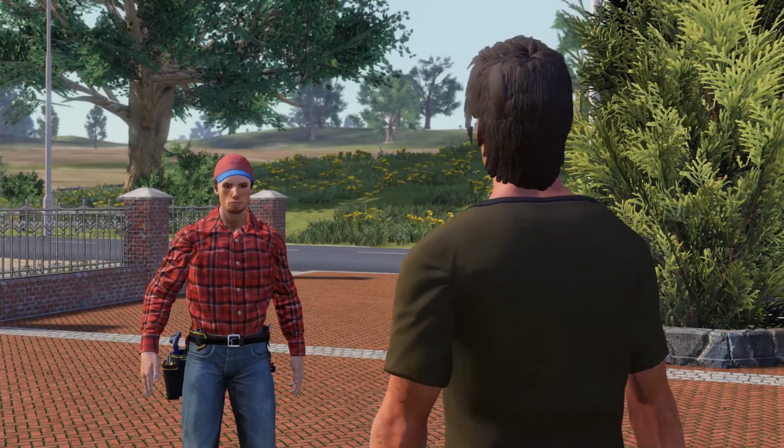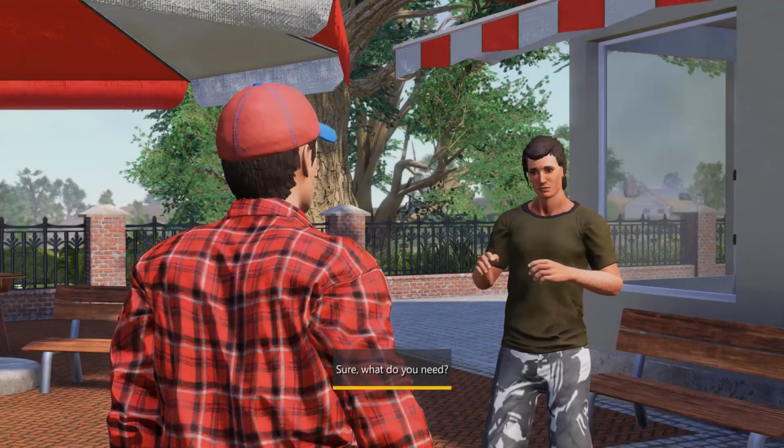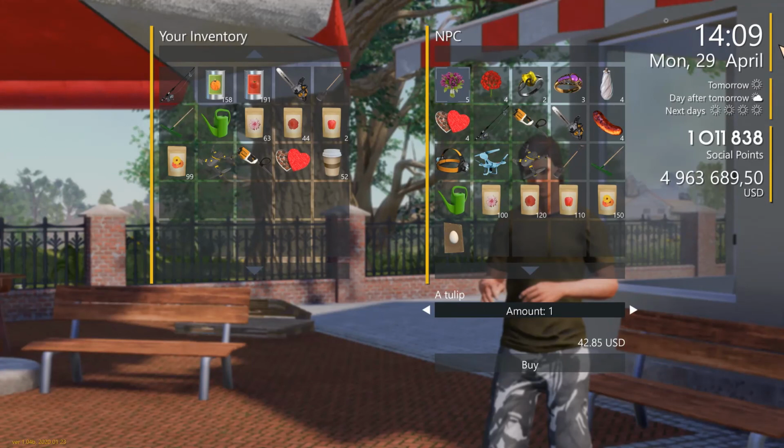Care to trade? Sure. What do you need? Not really sure. I'm just browsing today. So yeah, he does have all the seeds that we do need.